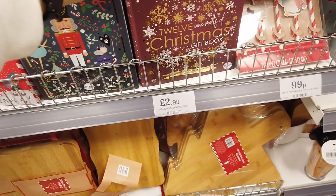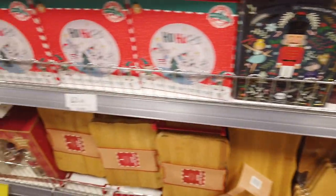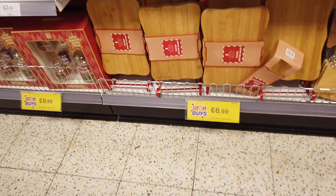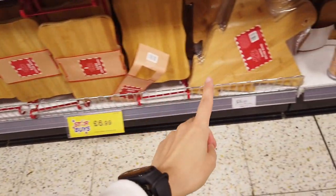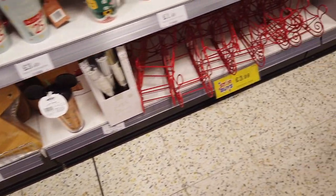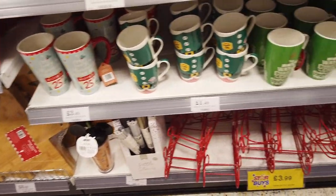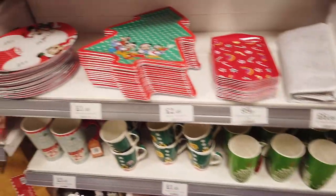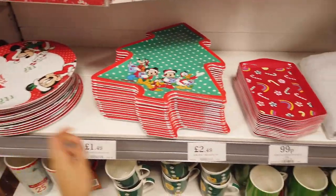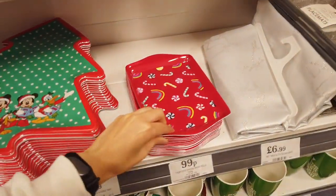all these wax melt gift books. They're quite nice as well. You can colour your own plate there, paint your own one. These they've had in last year, but I think the trees are new. The bamboo trees there. They've got the sleigh bottle holders. And then some mugs here. New trays in and plates. To Santa. 99p for these ones. Oh, there's different ones, a robin.